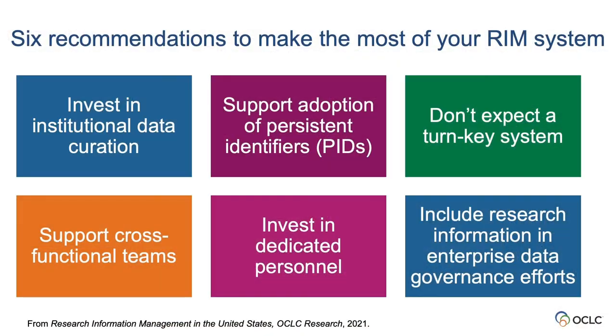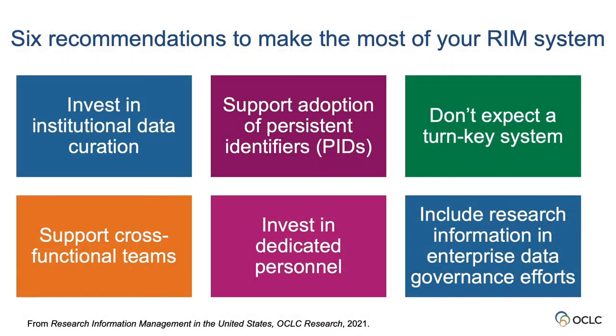Secondly, related to data quality, we encourage institutions to support the adoption of persistent identifiers. These can help support metadata harvesting at scale and ensure that the content coming into your RIM system is accurately matched to your researchers. Thirdly, we encourage institutions to not expect a turnkey system.